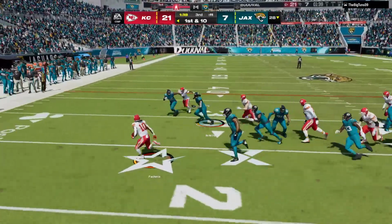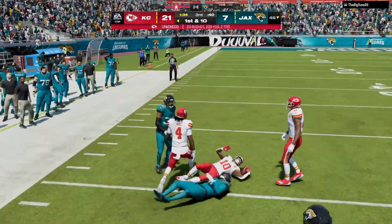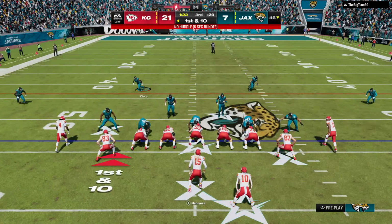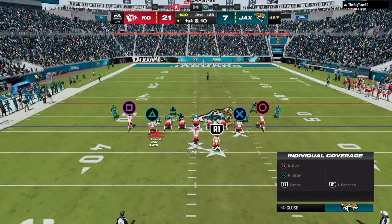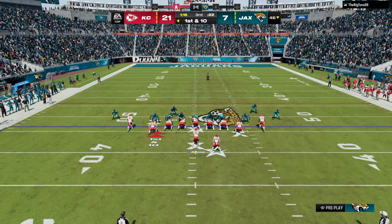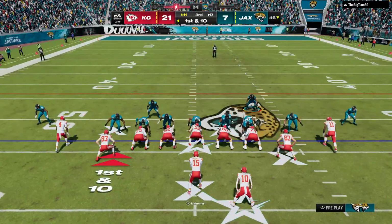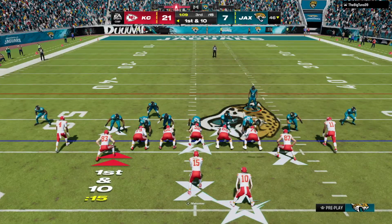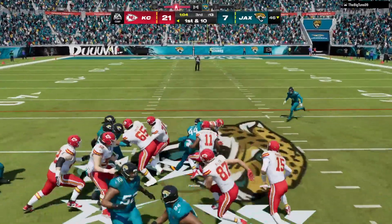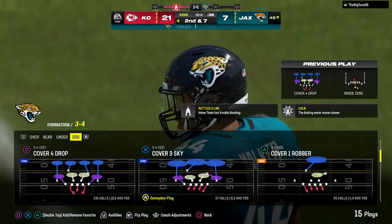They run it with Pacheco from the gun. And he's got some space here. And able to get this one across the 45 before he's brought down. Couple of first downs to kick off the drive. Here's 1st and 10 up at the 46. First down, Chiefs. They'll run out of the gun with Pacheco. And he's going to take this ahead for right around 3 yards, but no more than that.